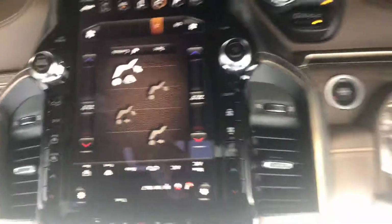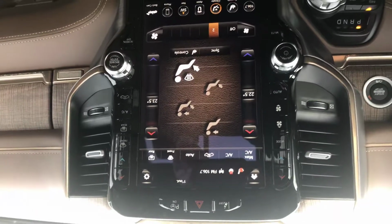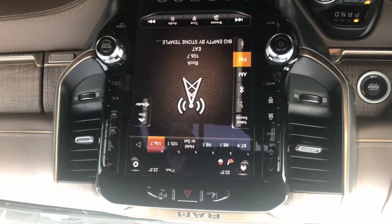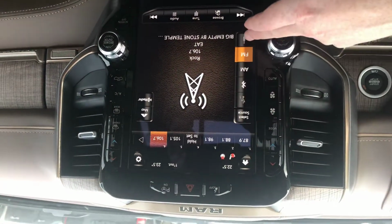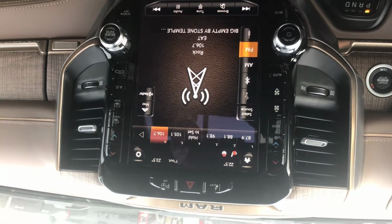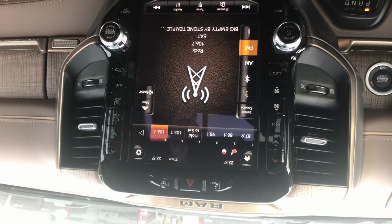Here today I thought I would go through the 12-inch screen and really go into thorough detail as to what you can all do. So let's have a look here. You can see we're just on the climate, but let's go over here to the media, and then you'll be able to select the modes over here depending on if you have Bluetooth, auxiliary, AM and FM, and satellite radio there as well.